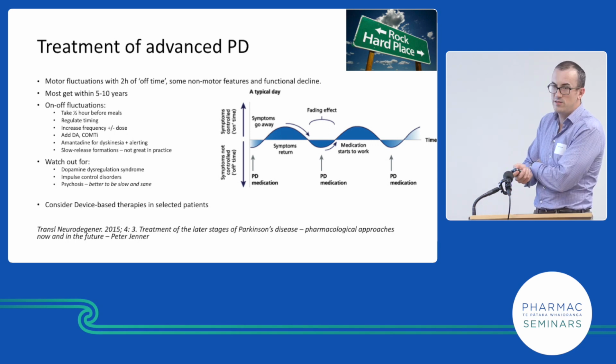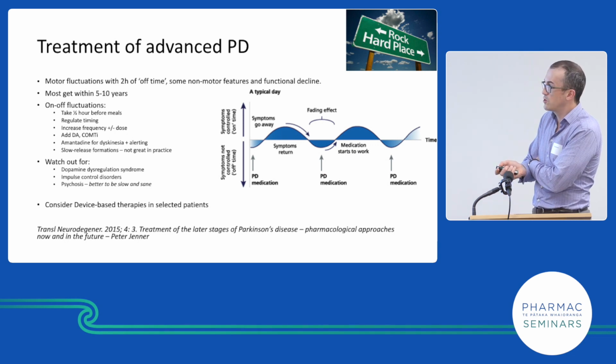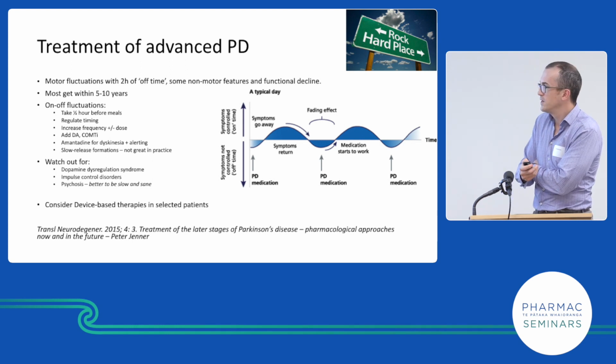Then you want to consider adding something on top. So a dopamine agonist will be my next choice. Then maybe a COMT inhibitor, entacapone. Then maybe if they're getting dyskinesias, so they're getting ONS as well, Amantadine. So that's the usual stages we go through.